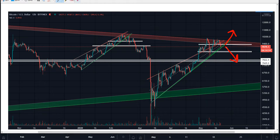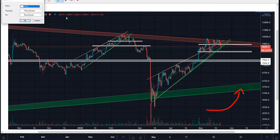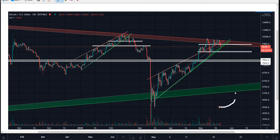And we talked about the room that the price has before we get to our major level of demand. Let's just make this white so it's a little bit easier to see. So we know that there's a lot of room before we get to our major level of demand, which is around, let's say, 6K. But before that, we do have a mid-range zone at around 7,700, which is also a key structural zone that we do need to consider. But before obviously hitting that, I do think that we could be looking for a possible entry for a short before we actually get down all the way to here.